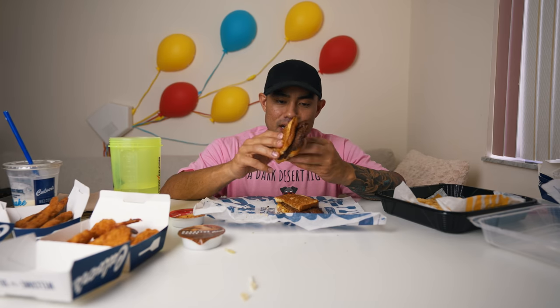And this comes with onions, double burger patty. Did I go double burger patty everything? I think I did. And a bunch of cheese. Reminds me kind of like a grilled cheese.